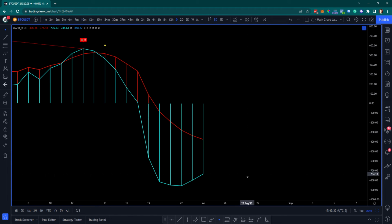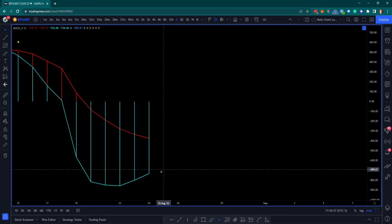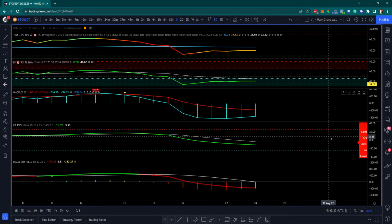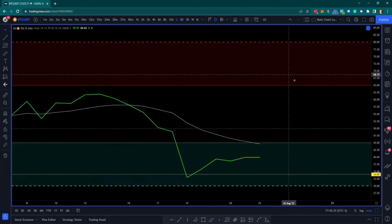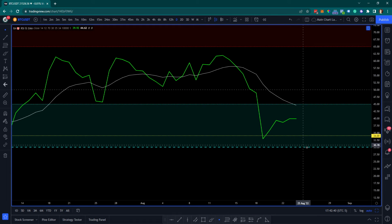We could get some pops up, like a relief rally from this indication, but as it stands, the slow moving average is pointing to the downside, so I'm going to put more onus on downside moves. Yeah, so the RSI is in the bearish control zone. It has yet to really backtest the slow moving average as resistance. It's just been a clean drop to the downside.